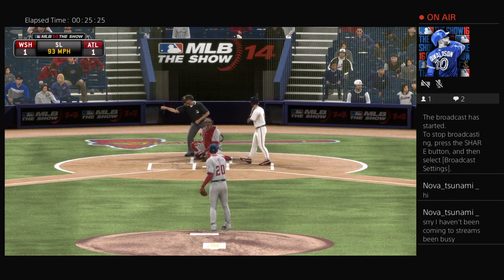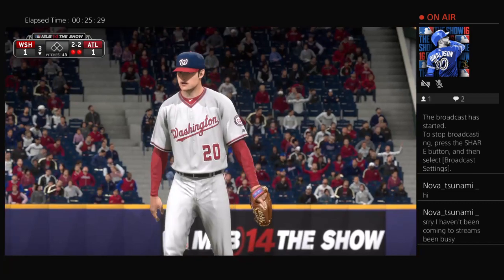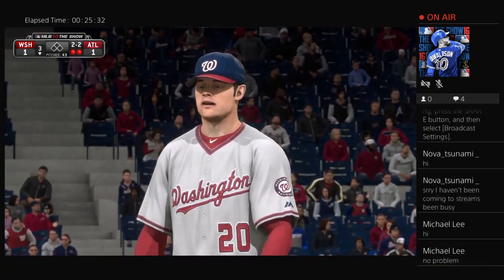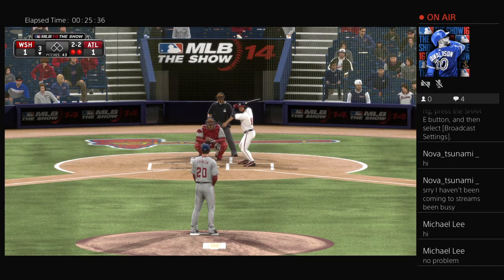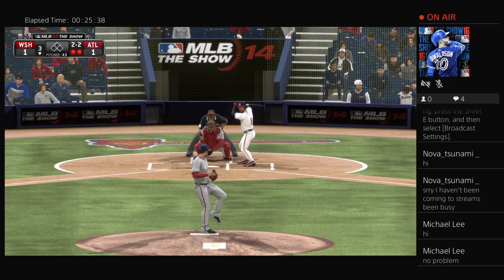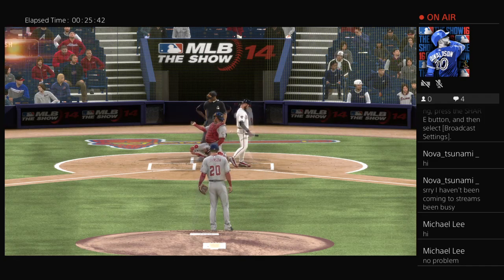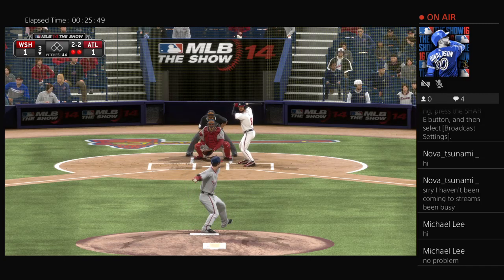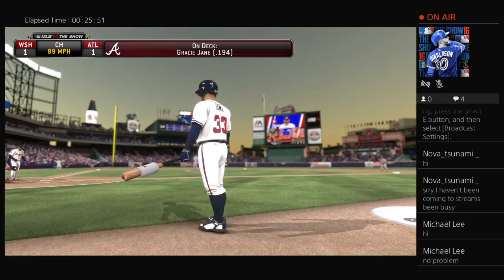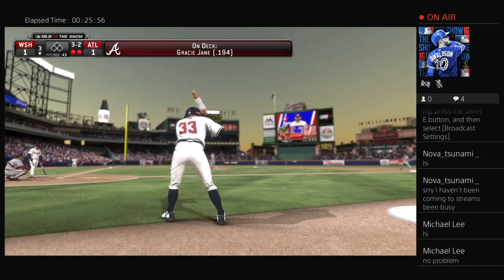And a 2-1 slider is looked at for a called strike 2. Two out, nobody on. And he just manages to stay alive here as he fights this one foul. Another try at 2-2. And a full count as that misses. It's 3-2 now. Number 33 would be next.